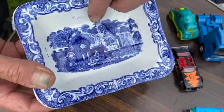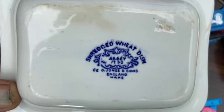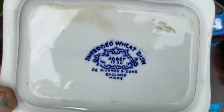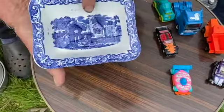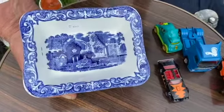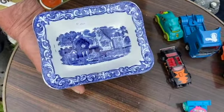But what we have always loved about these is that they are shredded wheat dishes, and they gave them away with cereal, you know, yonks and yonks ago, I think, in the 1950s. It fits one shredded wheat. Not two. Yeah, if they were going to update it, they should have made one big enough for 3, isn't it?